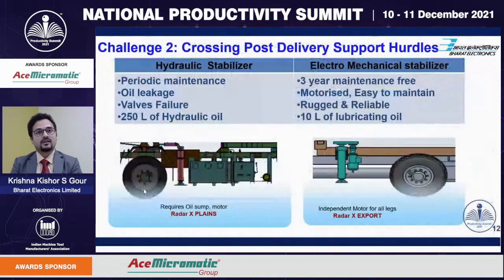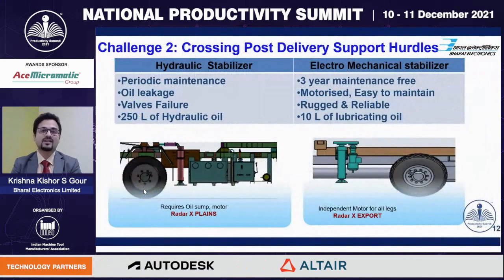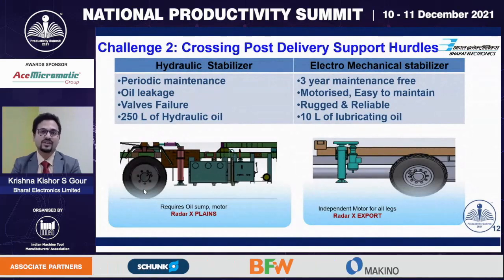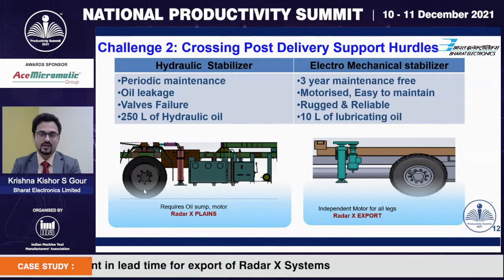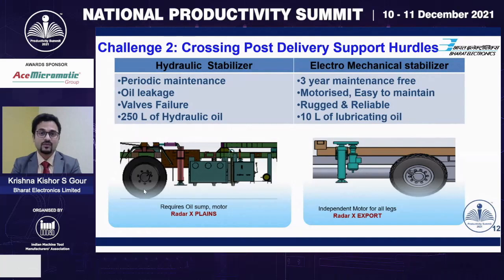Next challenge we faced was crossing the post-delivery hurdles. The hydraulic stabilizer is a very important part of the radar X. It plays a crucial role in deployment and operation time by providing the required elevation and stability to the antenna assembly. It has a major impact on the radar output accuracy. Due to the presence of rubber items like oil seals and gaskets, frequent valve failures, oil contamination and oil leakages, this system was prone to failure.